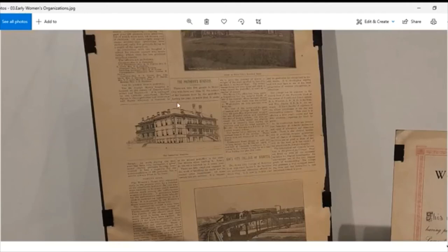That was built a few years later in the early 1890s, and that was the hospital. And so the Women's Christian Association ran Sioux City's hospital. The doctors would come in to help patients and service patients at the hospital, but it was the women of the Women's Christian Association who actually ran the hospital from the business end and the staffing end and that kind of thing.